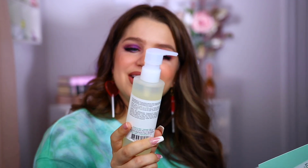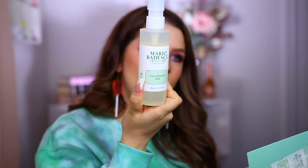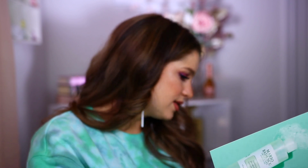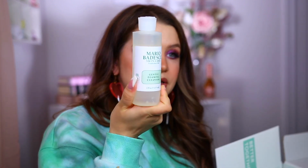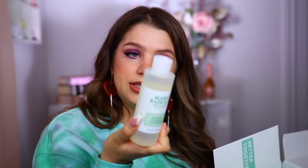Okay, I told you guys how much I love cleansers, so I have to try this. This is their cleansing oil right here, and they also included their gentle foaming cleanser as well. So you can double cleanse here with both of these items. Definitely putting these in my routine. Again, I'll probably try this tomorrow since I'm going to try the other one tonight.